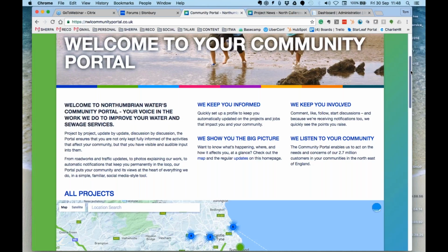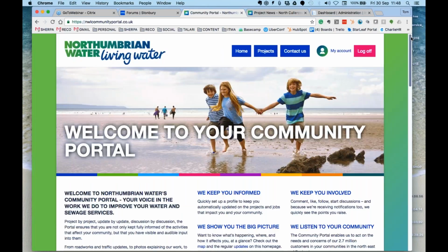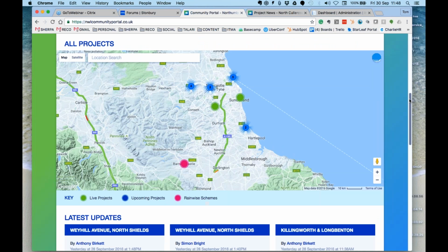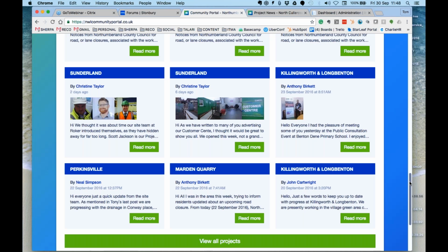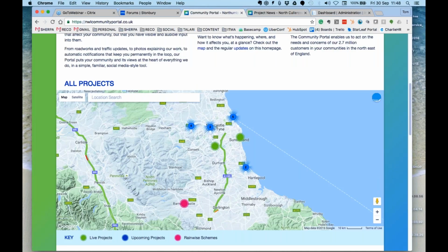So we're going to show you some of the features on it. As you can see, it's a very easy to use website. As we come down, you can see we're again using a map graphic to allow people to get to the project that is of their interest. We also have down here latest updates. Again, they can use that to navigate to the site that is affecting them.